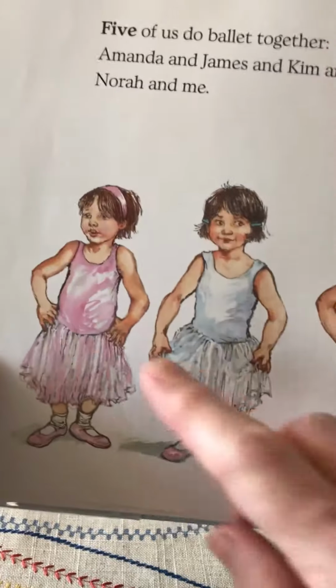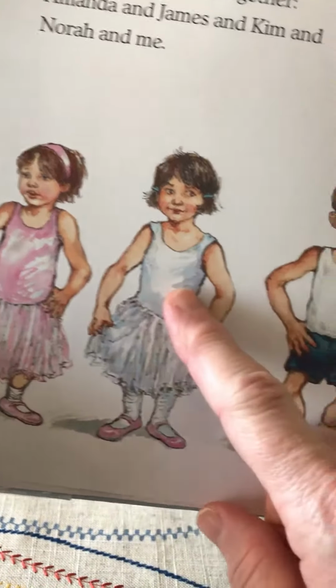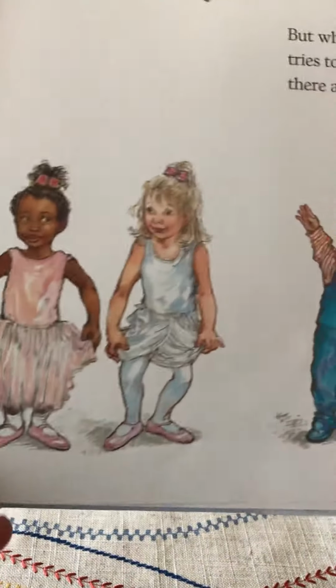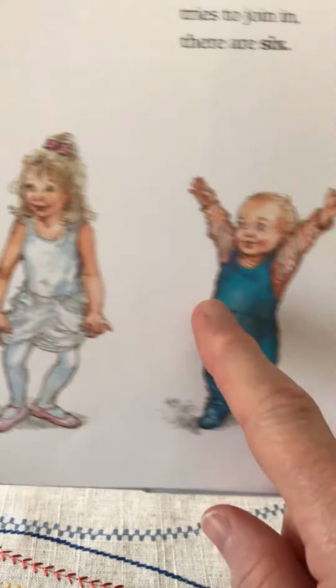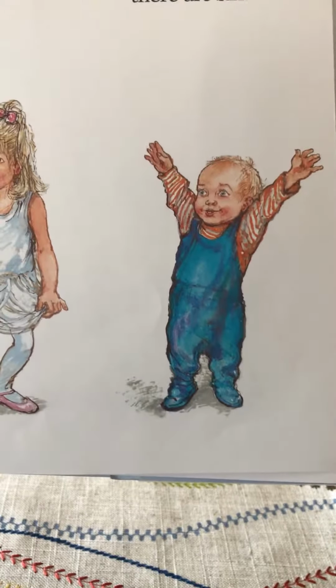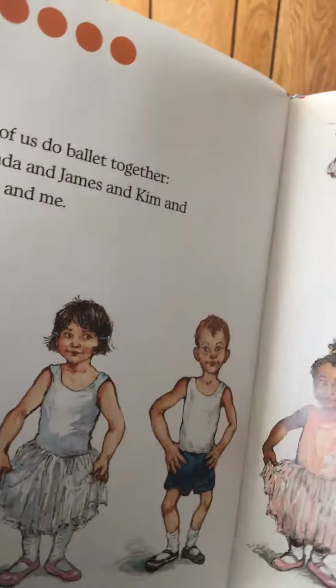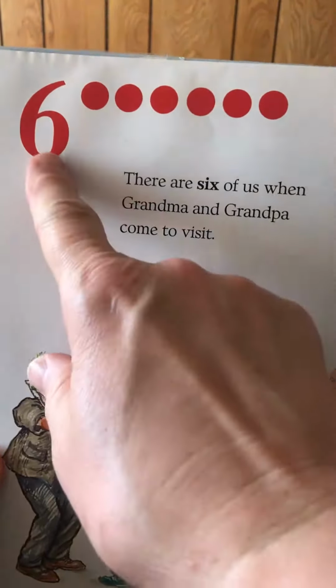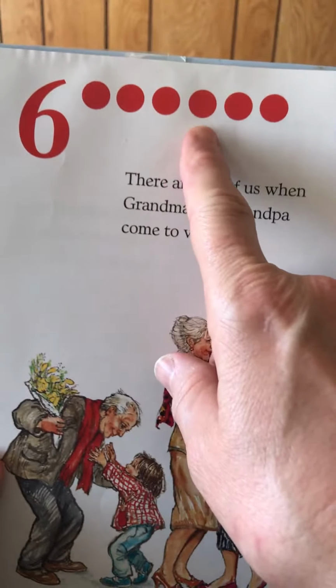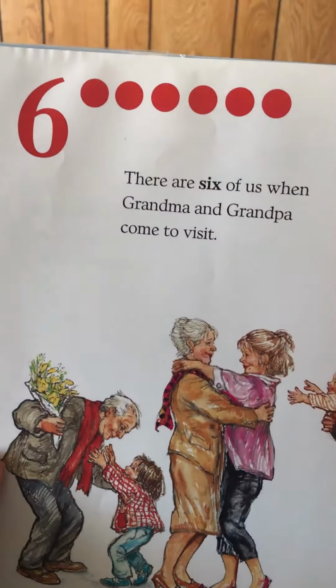Let's see if we can count all of the children. One, two, three, four. Whoops, I gotta get a hold of the book. Five, six. Olly likes to try too, doesn't he? That's nice. Six. There's the number six. One, two, three, four, five, six.